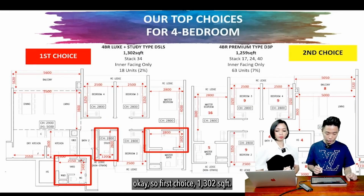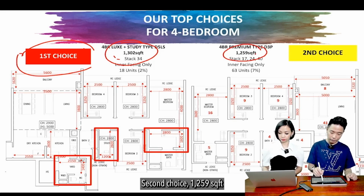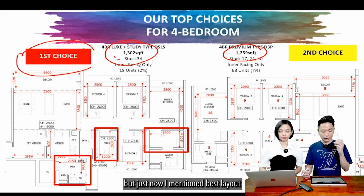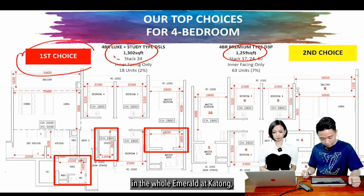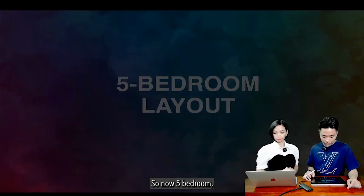Okay, so first choice 1302, second choice 1259. This is for the 4. But just now I mentioned, there's layout in the whole Emerald Katong, 1302 and 1313 is the same. Both is the same. So now 5-bedroom.